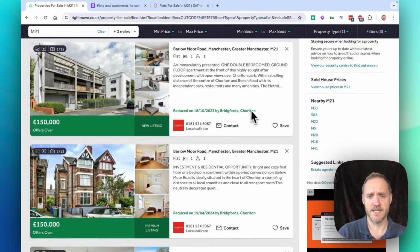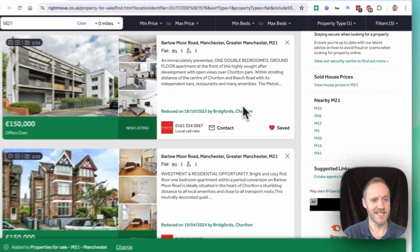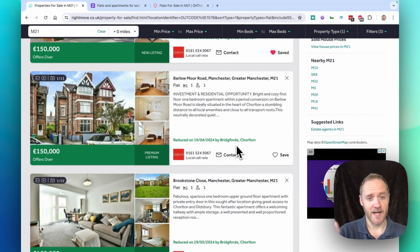So this particular property here, reduced a long time ago, new listing. I'm going to save it because I'm curious about it and I want to look at the listing in a bit more detail. So we'll go back through the saved properties on a second pass later.